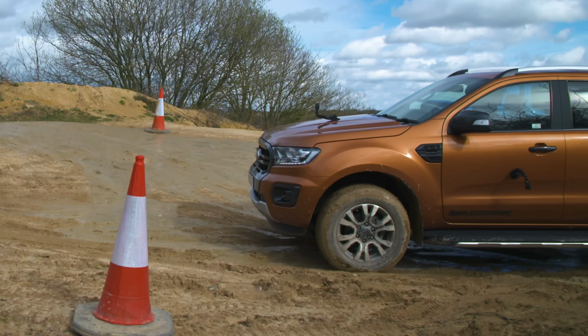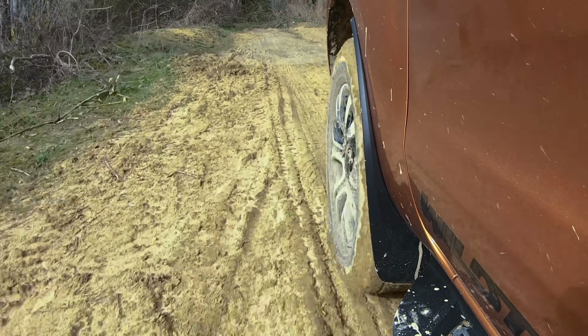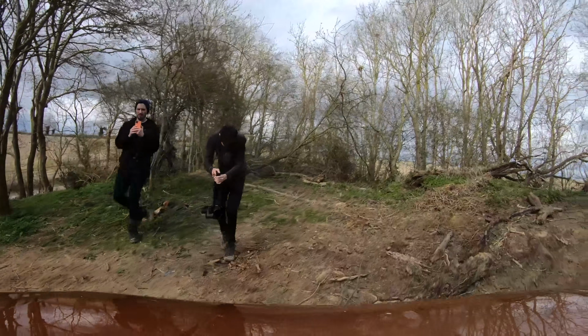Right then, Ranger, do you want to move into position? 3, 2, 1, go! Oh, a bit more enthusiastic off the line. With its superior turning circle, make it a bit easier to go around the top quicker. He's slowing a bit.